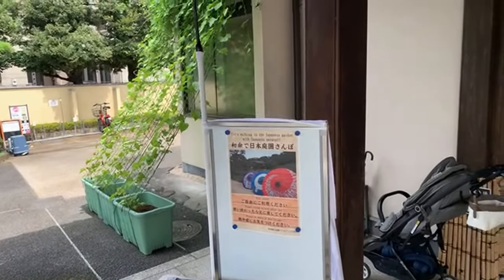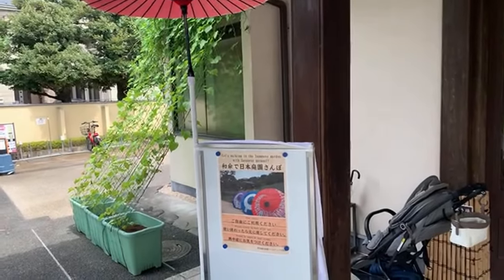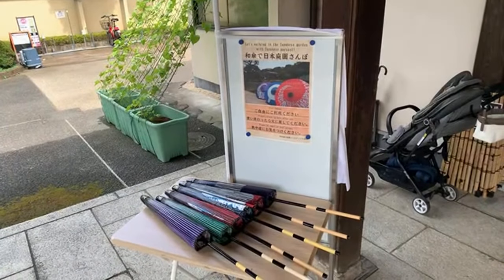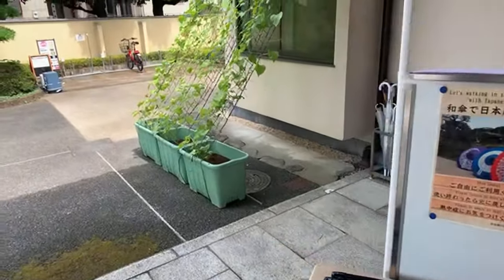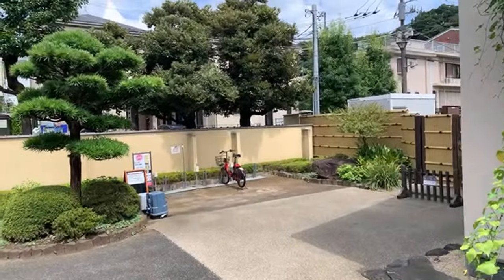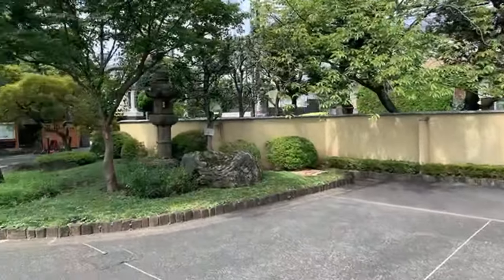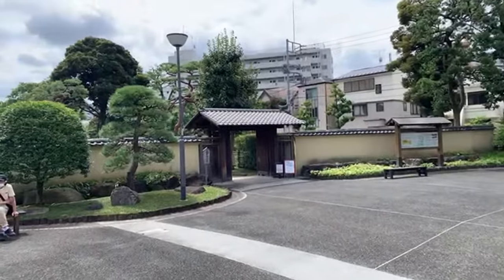It says free rental, please return here after use. Please be aware of heat stroke. So again, they're helping maybe the older people or just anybody that wants to stay out of the heat to actually use free umbrellas, which are nice because they're Japanese parasols, right? These are the rental bikes. You drop them off at any station around. And it really is beautiful.